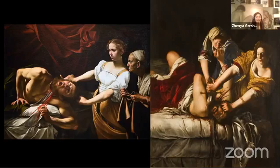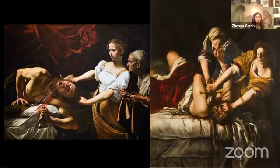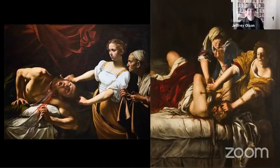Take a look at the ages of the characters. This is important. On the right, in Artemisia's, both women are involved. And who is her assistant? A younger maiden. On the left in Caravaggio, Judith does the deed with a kind of disgust, like I kind of have to, but I don't want to. And the evil crone, this wrinkled up, scary woman, is egging her on.